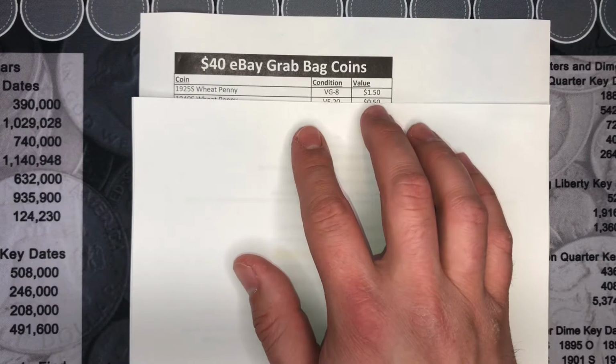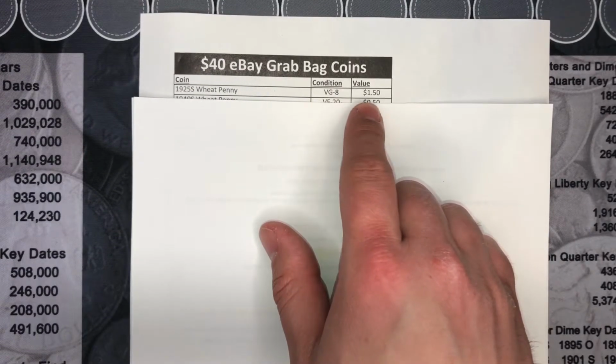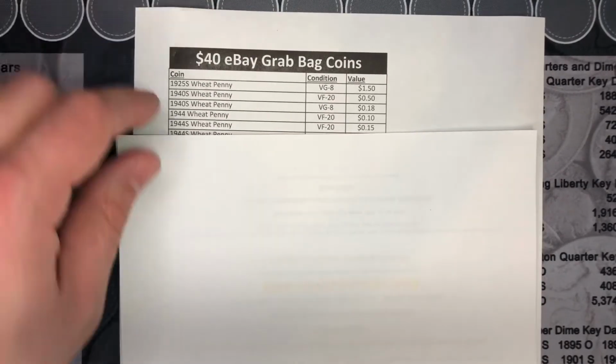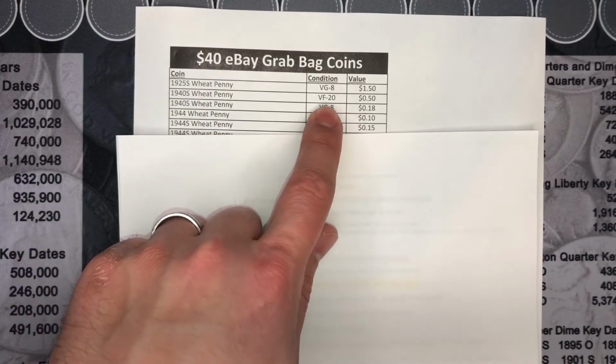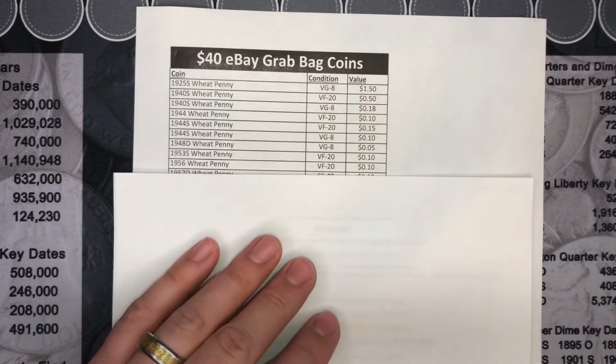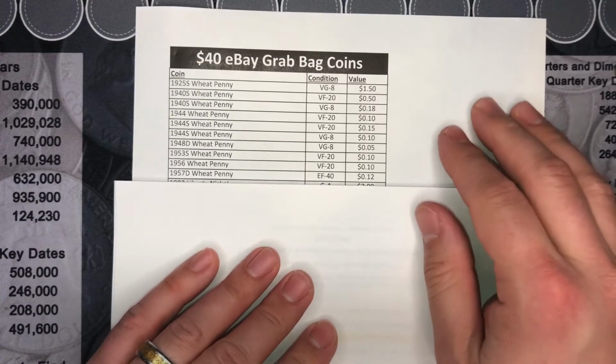The best wheat penny we had was that 1925S, gave it a VG8, $1.50. The rest of the wheat cents, there's nothing really that stands out. That 1940S, it's got a lot of nice detail. I gave it a VF20, 50 cents, but the rest are all pretty lackluster in terms of value.